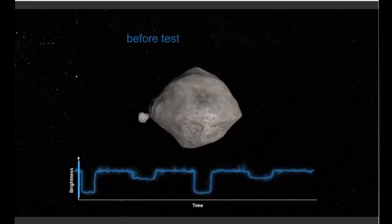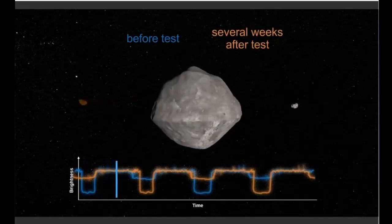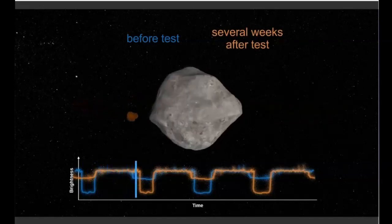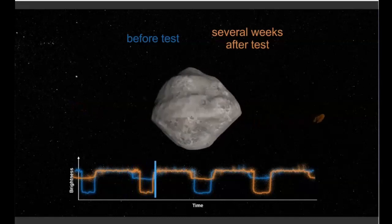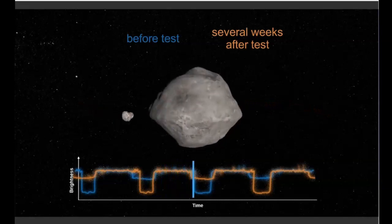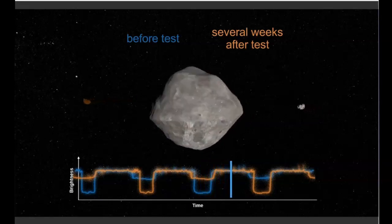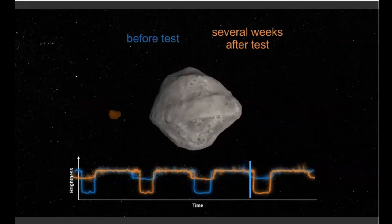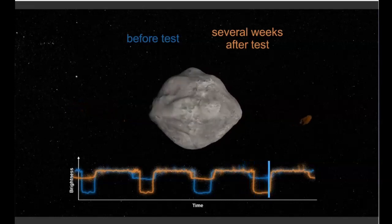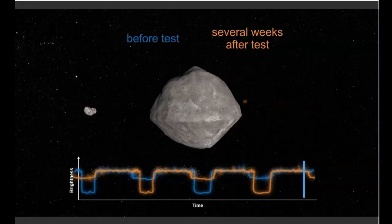Eventually, here we go, several weeks later, we're going to notice that where the asteroid would have been without the impact, that's the white asteroid coming out from behind, is not the same place as where the asteroid actually is as a result of being hit by the DART spacecraft. That's the asteroid in orange. It's not where it would have been. And those eclipses, those ticks of the clock, are not happening at the same rate. That's why a binary asteroid is the perfect natural laboratory for this experiment on how a real asteroid responds to a kinetic impact.